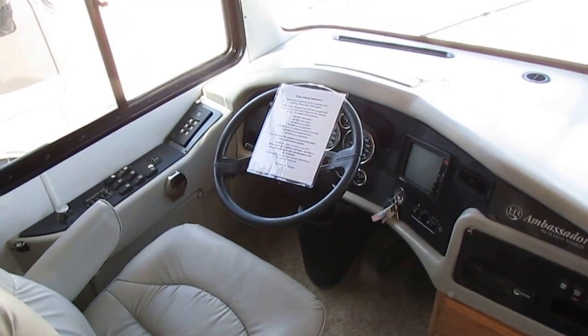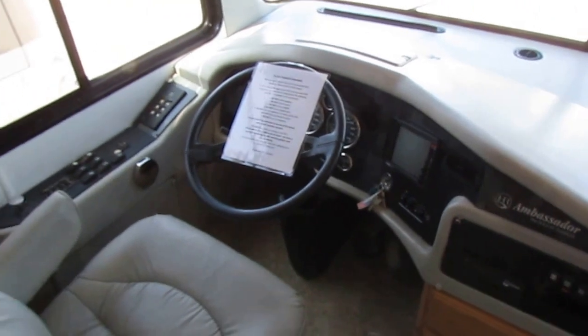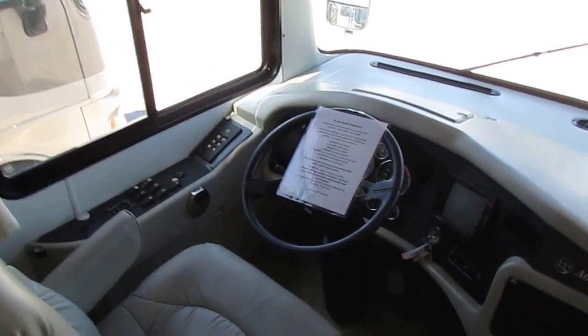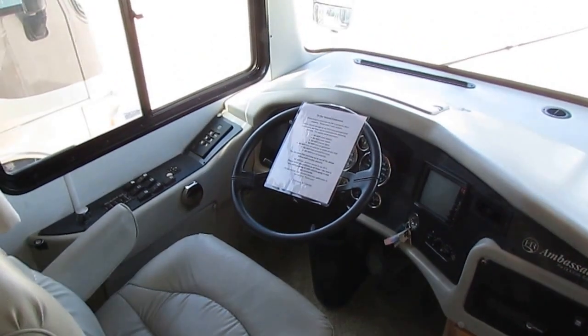We don't go by the book. We go by what we have in a unit when we price them. That's why I've got RVs out here for 20, 25 grand under NADA base retail, because we price them by what we have in them, not what the book says they're worth.